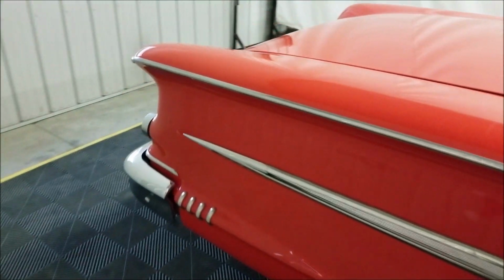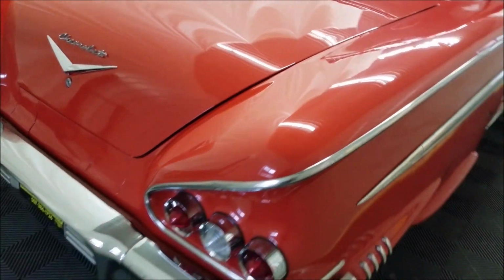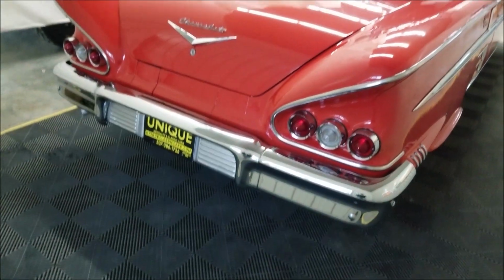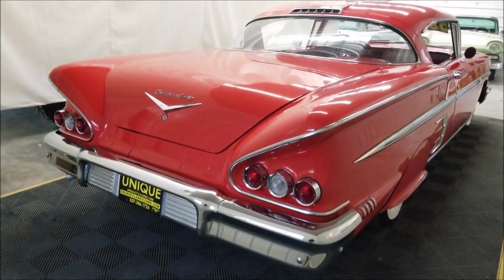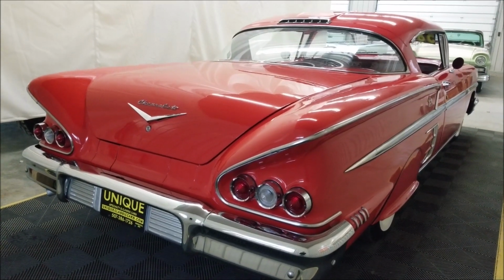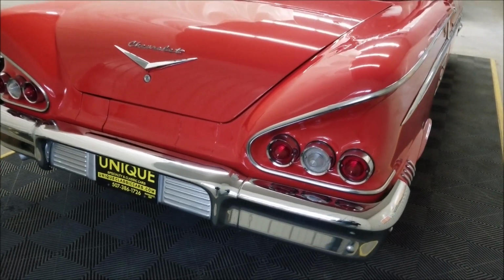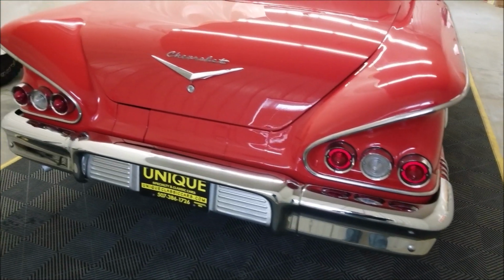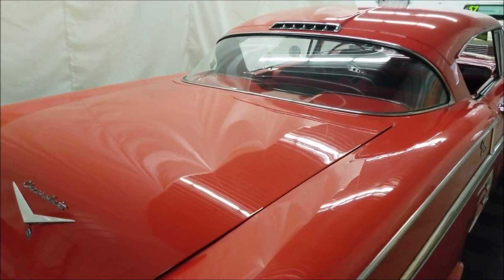Come around to the back, it went away from that sharp up and down wing to the horizontal sloping one. And of course in 59, 60, it went to that sharp edge one off the side into the cat eyes. And here was the three lights in the back, two brake lights and a backup light on each side, which Impalas got to really be known for later on into the 60s.